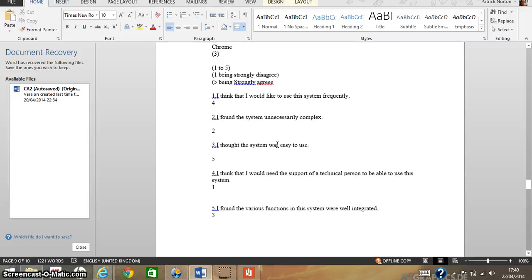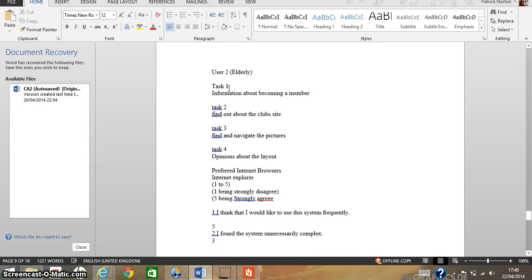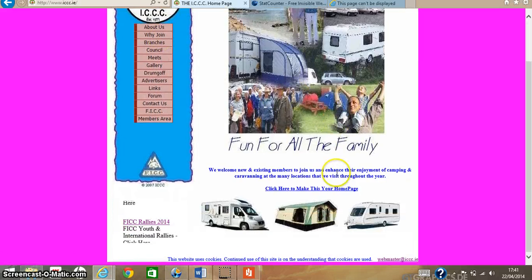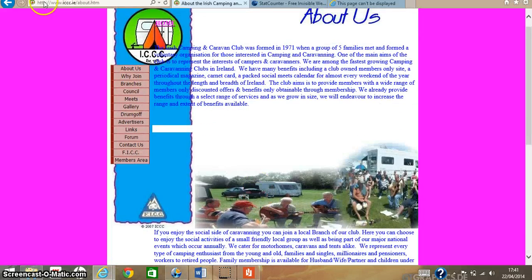For the young person, they found it quite easy to navigate because they would be used to navigating websites on a daily basis. For the elderly, however, which is what a lot of the Caravan Club members are, they found it quite hard to use and they didn't like the look or layout at all. They found the pictures very confusing. They just did not like it one bit. They found the use of colour was hard on their eyes.